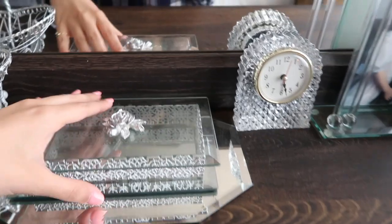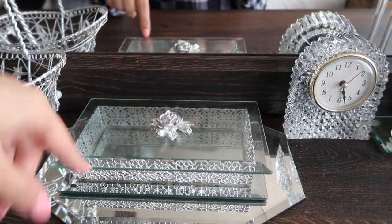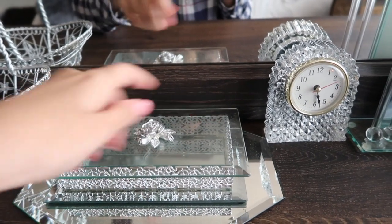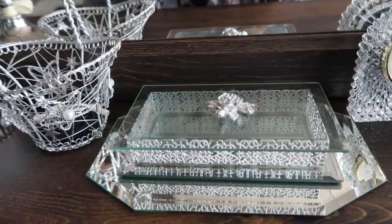And this little tray thingy-majiggy, this was actually spray painted by me as well. It was gold and I spray painted it because I taped everything and covered the glass part, and I spray painted this, spray painted that. And I also spray painted this. I just spray paint everything.